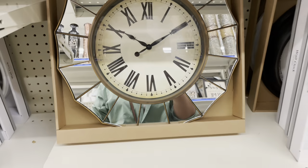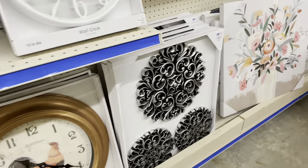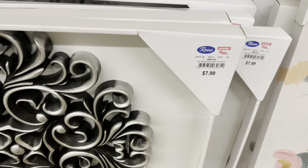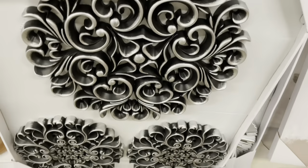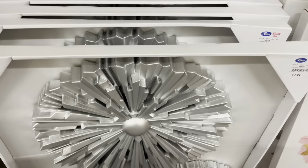Now, I really like this clock. I just wish it was a little bigger. And over here, you have some wall medallions. These are $7.99. You get a set of three. And these look really nice too. So I liked everything in the store. So I'm just going to go through them.